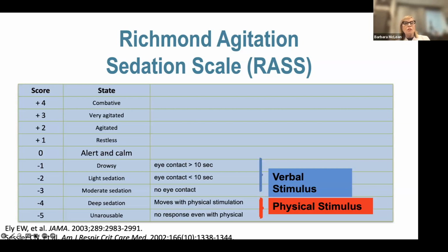Now, look how easy this is. You're -1 if you're sleepy, but if I say, open your eyes, I ask you once, you can keep your eyes open for 10 seconds. If you are drowsy, I can wake you up, but you cannot keep your eyes open or in eye contact for 10 seconds. So 10 seconds or less, that's a -2.